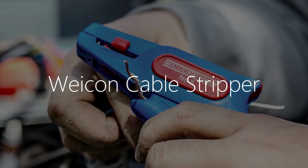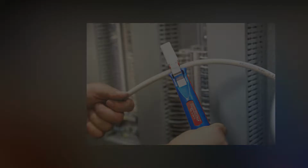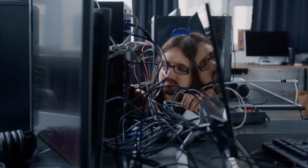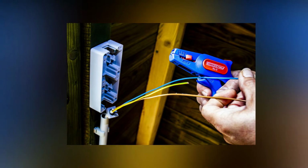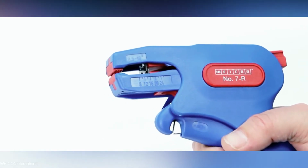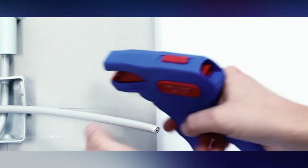1. Wacon Cable Stripper. This wire stripper from the German manufacturer Wacon will assist you in removing wire insulation. It's a tool for working with wires ranging in diameter from 0.15 to 1.1 inches. The ability to fine-tune the depth of cut is a significant advantage. It enables gentle wire stripping without endangering the wire itself.